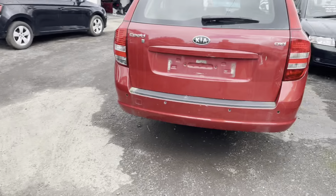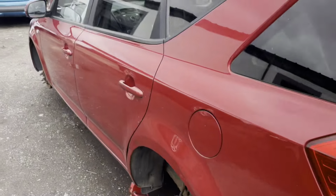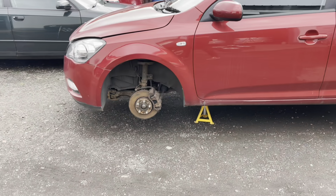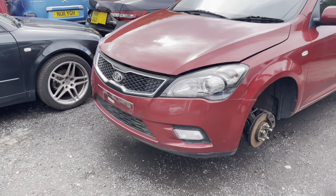And we've also dug out the Kia Ceed. It's not a Carnes, it's a Ceed. This has been sitting in the row for a while. We have got all new brakes and everything for this. There's a full service kit there. It's quite a tidy car.